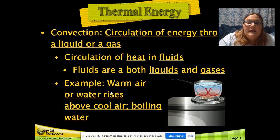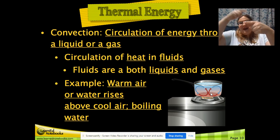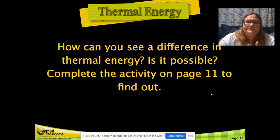In a pan, it's constant. So you have hot water down here. It's going to rise. And then this cold is going to come down. And it's going to warm up. And it has to get even hotter than the hot water. So then it rises. And it keeps going in this circular motion until you reach 212 degrees. That's the boiling point. So it's constantly having that changing effect until that happens.